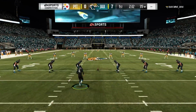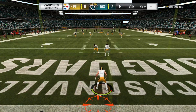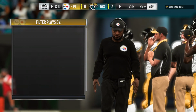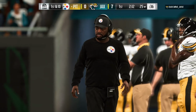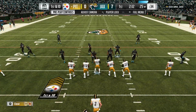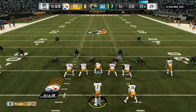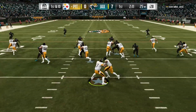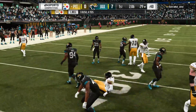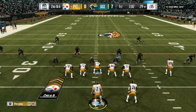Here's Lambeau out to kick this one away. And that'll carry over the back line of the end zone for a touchback. Big Ben and the Steelers with a 1st and 10 at their own 25-yard line. Now the first carry for Le'Veon Bell. And he's able to plow forward up to about the 29, just shy of the 30. Miles Jack there to make the tackle.